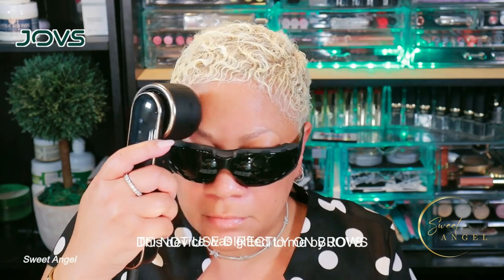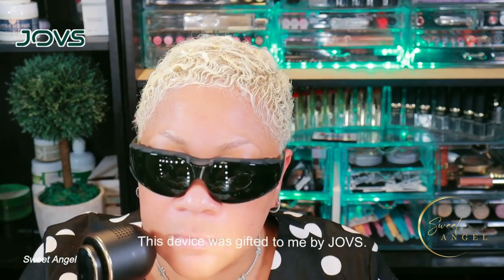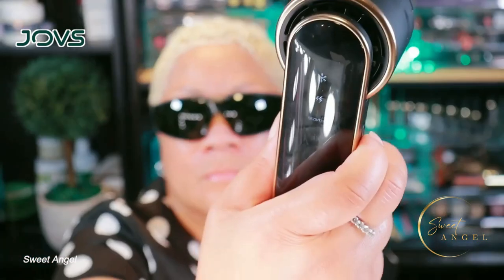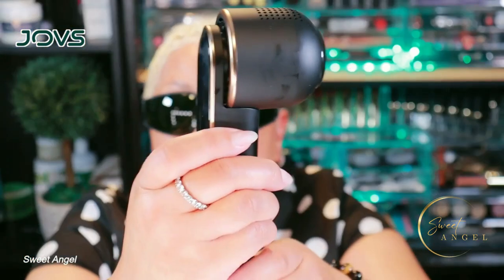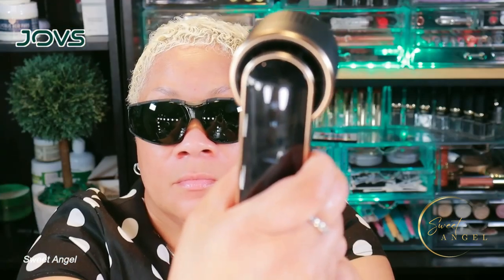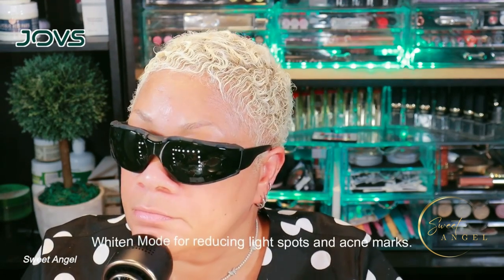And now, just for the sake of this video, I'm switching it over to the redness reduction mode. This is a medium intensity mode, and it's recommended for specific skin types. Those of you all who have redness on the face, this would be perfect for you to target the dermis to reduce skin redness. After that mode, the final mode you use is the whitening mode. This one is a high intensity mode for treating spots, and you're targeting the melanocytes to whiten the skin.